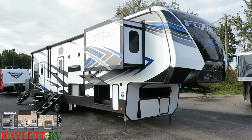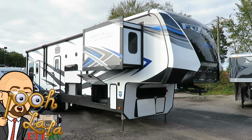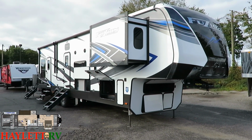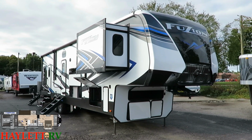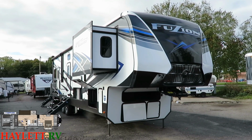And let's just take a second, just soak it all in. The lines, the look on this thing, that is the best looking Fuzion I have seen to date. Some people are going to be a little skeptical about the fact that the bed slides over here on the door side of the RV, but I'm 6'3", I could walk right under that thing and not hit my head, so I don't think it's really an issue.